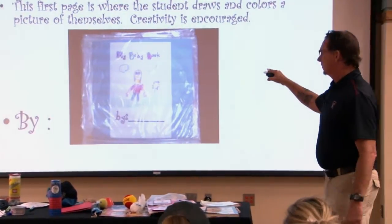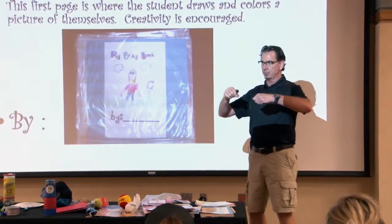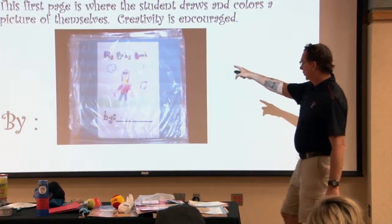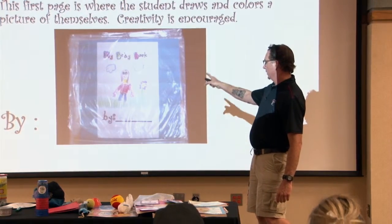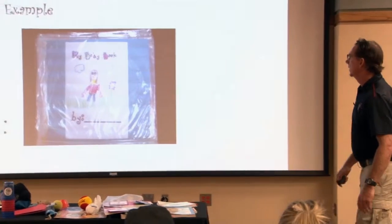So this was just one of those freezer bags, and they stapled them together. You know, they had several pages. So they had a little prompt that says My Body Book by Grayson, so they got to draw whatever they wanted to. So this was Grayson in 2nd grade.